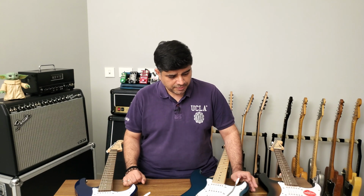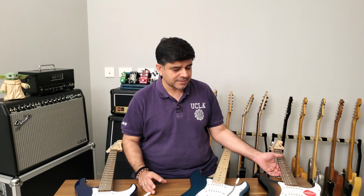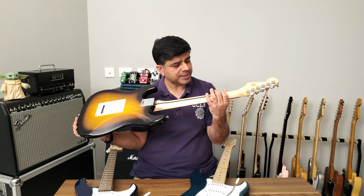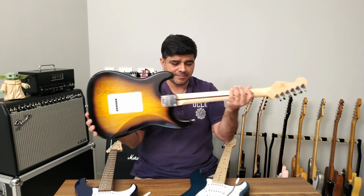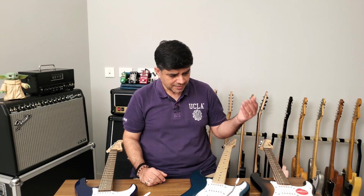For this category, we're going to talk about the feel and playability, okay? For me, this neck just doesn't seem nice. There's a problem with the skunk stripe, okay? It's an unfinished neck, I think, and I can literally feel that wood coming out from the skunk stripe. Very, very badly sanded down, very badly finished. So this was the worst feeling neck out of all of them, and it was tough to play.